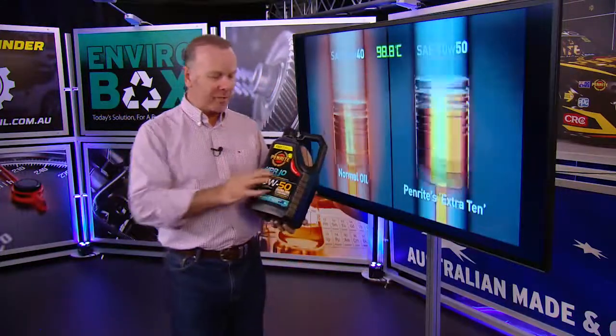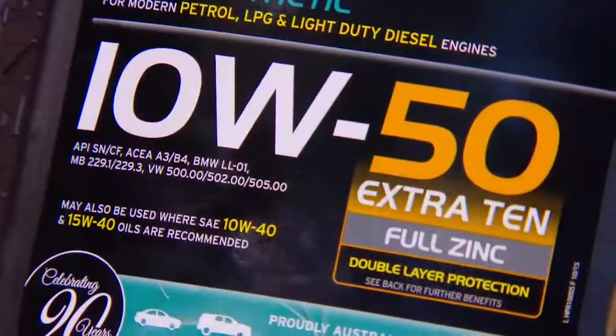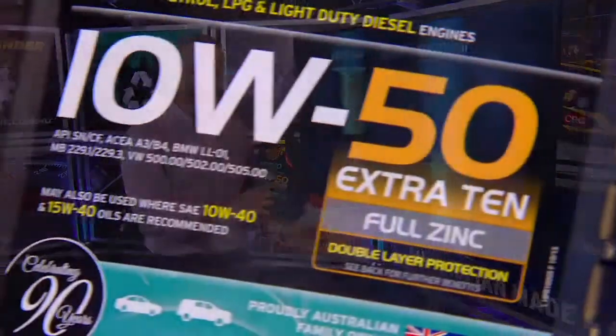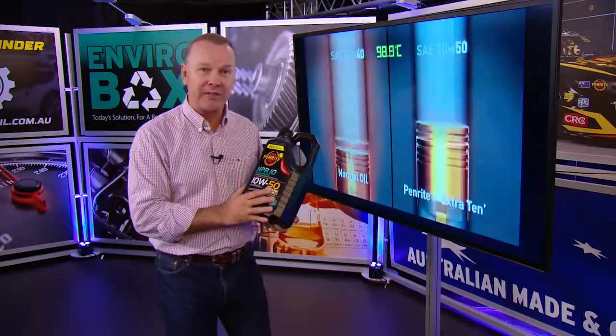Now, when we talk about the numbers on the front of an oil, the number on the left, remembering W stands for winter, is effectively relative to the cold starting temperature of the environment that you're in. And similarly on the right-hand side is the temperature or the thickness of the oil, the viscosity, under its operating temperature. So very important to get those right.